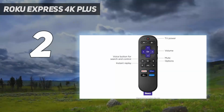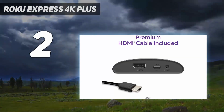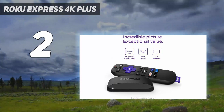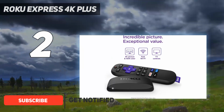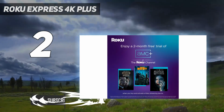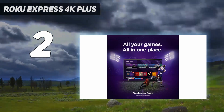Number 2 of my list. Roku Express 4K Plus. So, you want to get 4K streaming at the lowest price possible, but you're worried about cutting too many corners? Check out the new Roku Express 4K Plus, which is the replacement to the flawed Roku Premier. We like this model a lot more because of its improved remote.